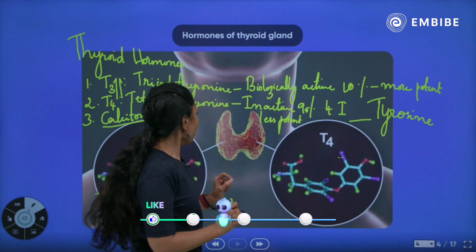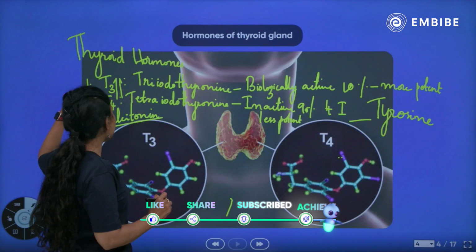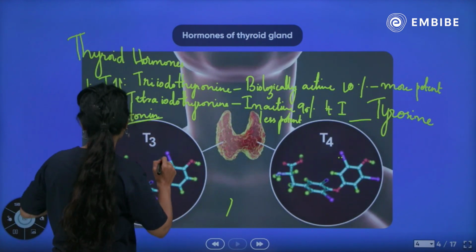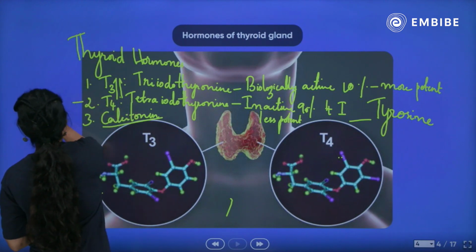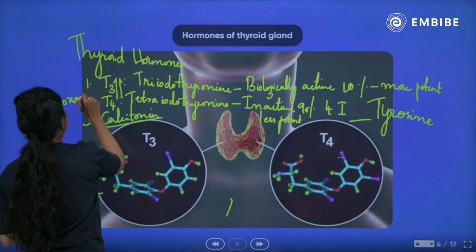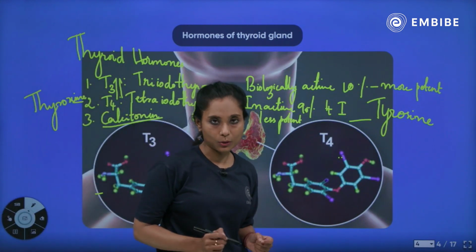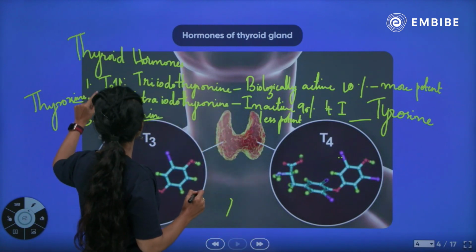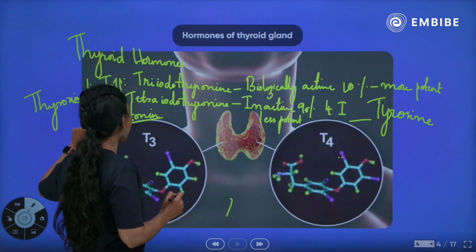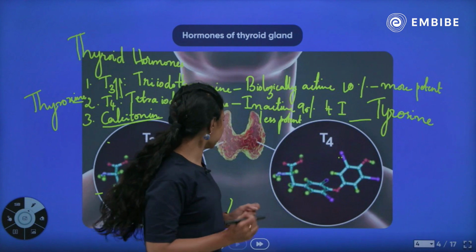So, thyroid gland makes 3 hormones, namely T3, T4 and calcitonin. T4 is otherwise referred to as thyroxine. So, there are 3 hormones produced by the thyroid gland and they are T3, T4 and calcitonin. The role of calcitonin we will take up later.